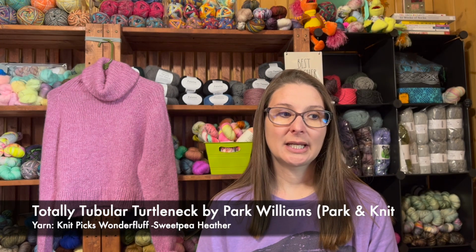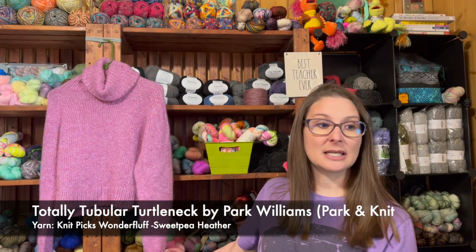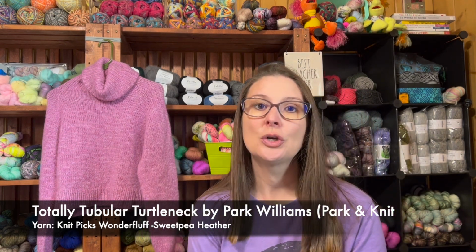So the first thing I have finished, you can see, is my Totally Tubular Turtleneck by Park Williams. I used the Knit Picks Wonderfluff to knit this with, and that was the recommended yarn. It was the sample yarn that she did hers in. I used the SweetPea heather color, and I think she used a brighter pink.